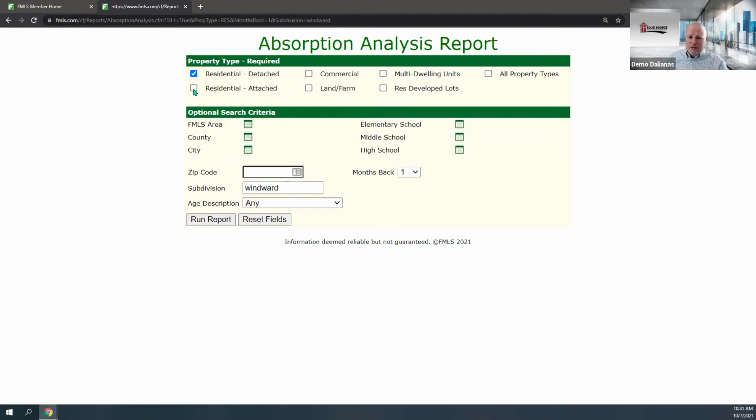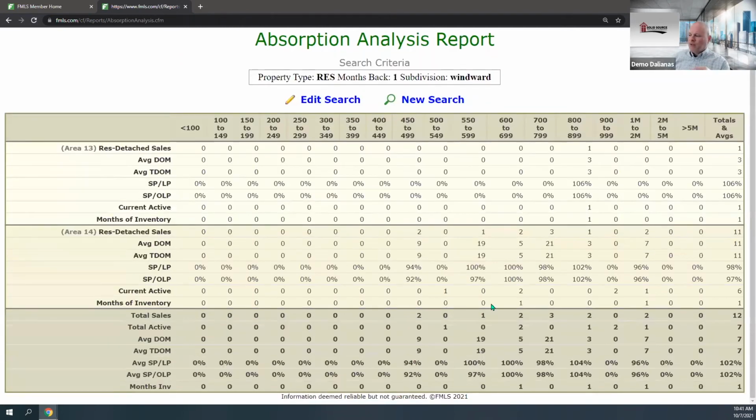If you do condos, things like that, then you'll come up here and run attached. If you do commercial land, you can run that too. So back to our example with Windward. So let's say that we are talking to a client, a seller, and maybe they're in this just broad. We haven't seen the home yet.